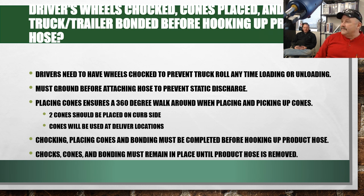I want to throw something out there about the bonding. All of our hoses have a wire through them and they can bond themselves. But if there is any spark while you're hooking that hose up, it's going to be where you're touching that metal. Even on the water side, there are flammable gases in those hoses. So that's why we want to bond with the static line before we hook the hose up.